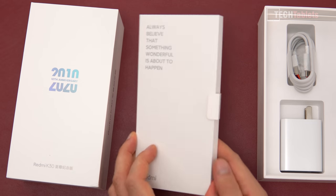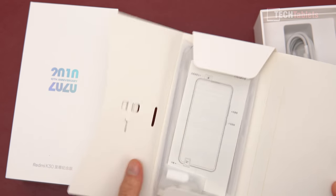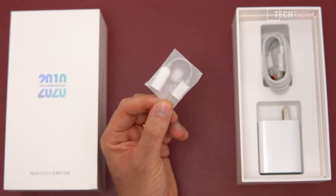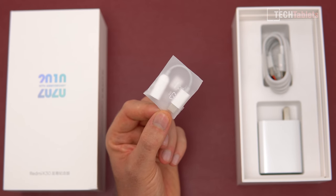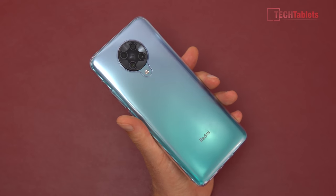And inside this, you'll find our SIM tray tool, and we also have a case for the phone and a little bit of paperwork. And we also get a Type-C to a 3.5mm adapter, which is great. I hope they keep doing this from now on. The Xiaomi Mi 10 Ultra also includes a Type-C adapter. And here's what it looks like in the case.